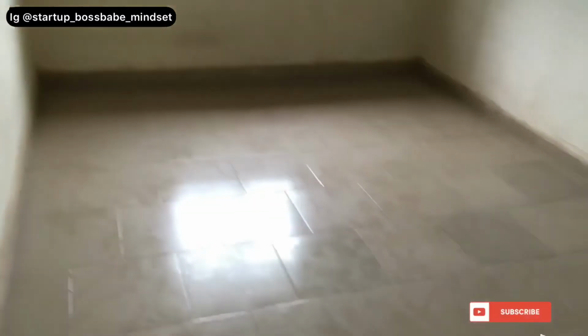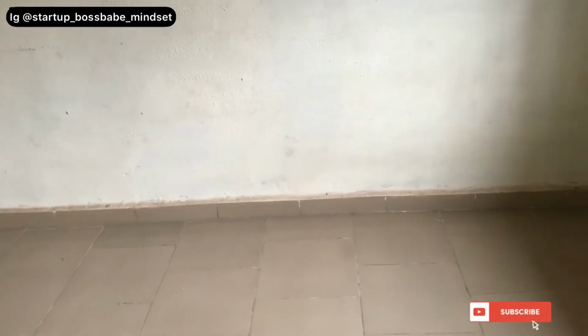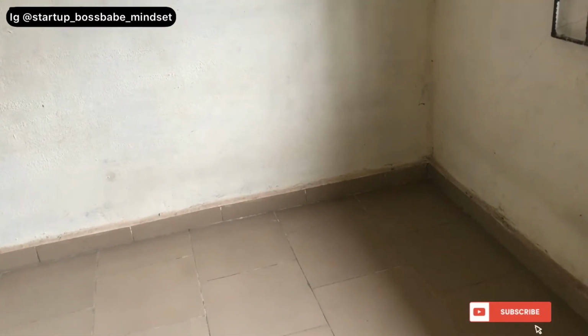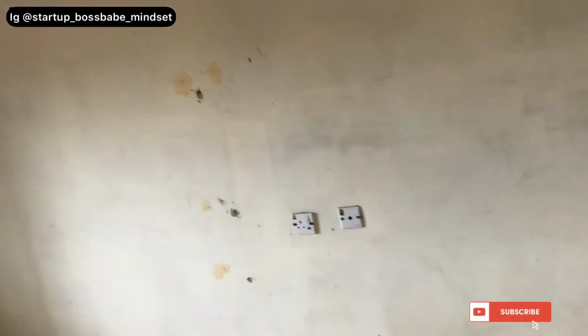So this is the other bedroom, and this is the place I'll be using for my personal stuff. Okay, this is the place that I would actually prefer as my filming room, because it has a lot of natural lighting coming inside. And for times where I want to do quick videos and there's no power supply, because you know how Nigeria is, I would have loved this place to film quick videos with natural light. But this room is bigger than the other one, that's why I want to use the other one as my filming room.